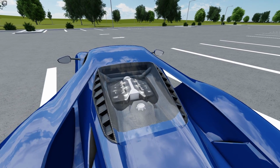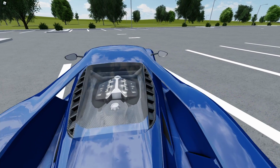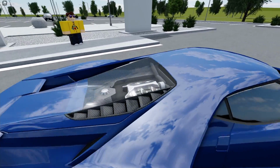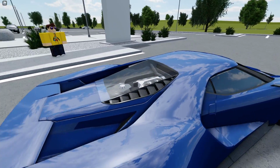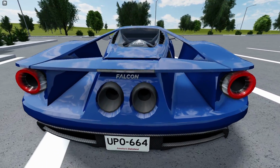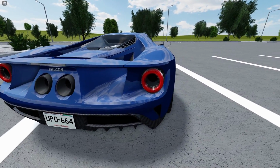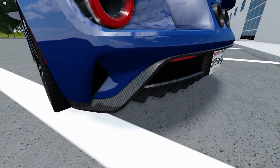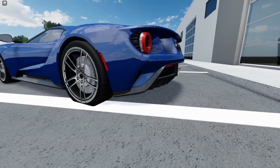Over here on the back, you see we've got a little bit of a carbon fiber tub for the engine, and you can obviously see the engine through the back there. And I really like how they've put some glass over the engine so it looks like it is behind something and not just all out in the open. On the back we've got dual exhausts right there, and then of course the famous little ring lights right there. You've also got some carbon fiber things for this diffuser here at the rear.